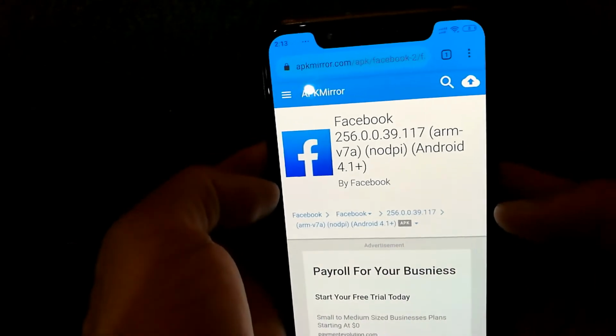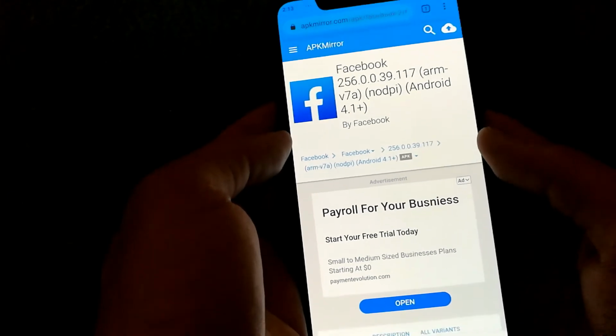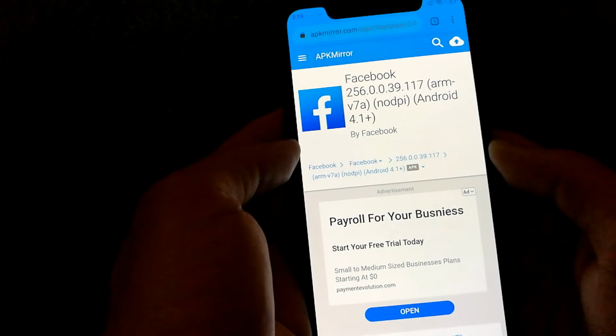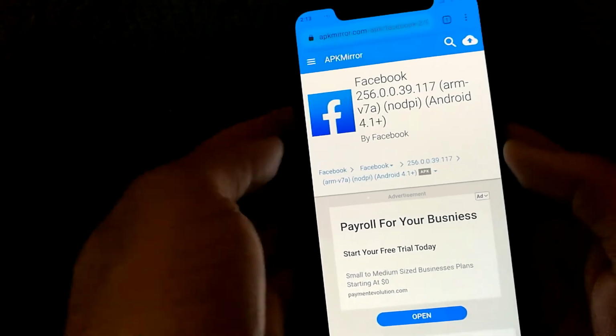Make sure that if you're downloading APK from an external third-party website, it's a reliable source, and maybe you have an antivirus installed on your Android phone as well.